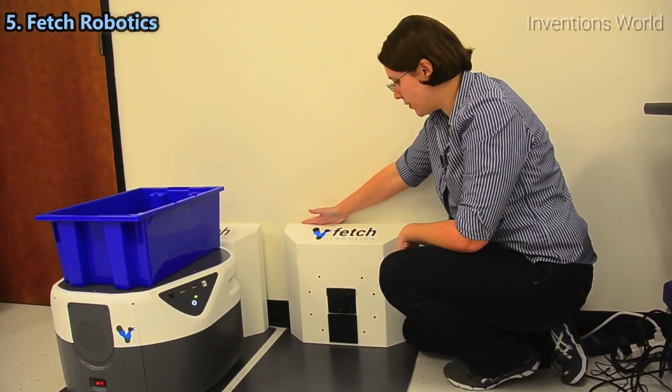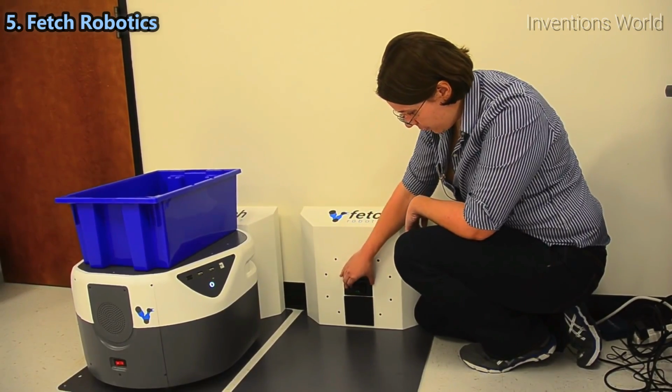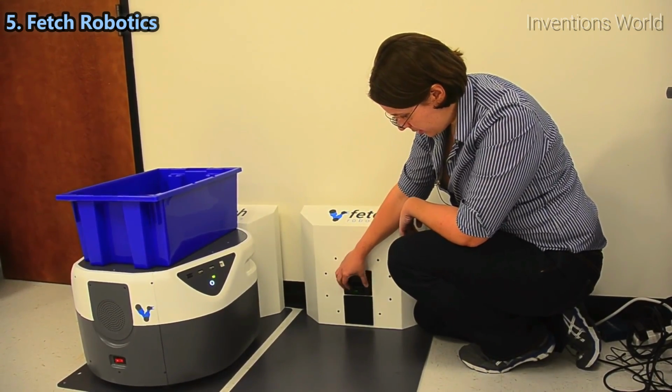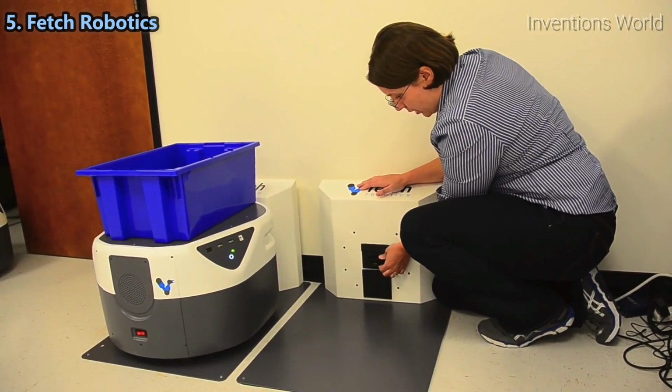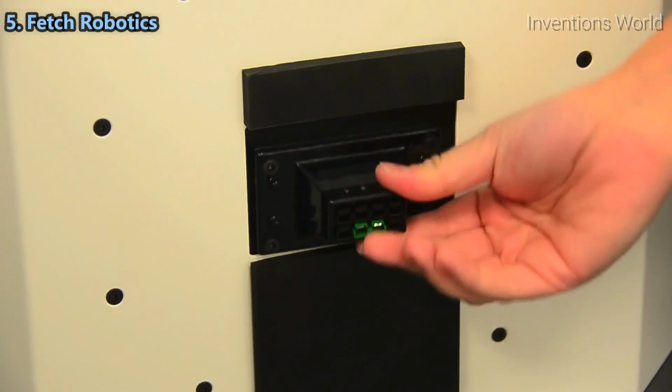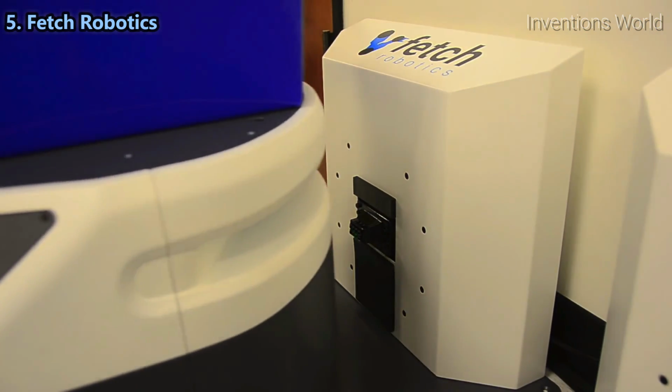This is the Fetch Robotics dock. It works with both the Fetch and the Freight. We have a floating robot power connector. So this connector can actually rotate, move in the plane, and allow for misalignment in case the robot doesn't come in 100% straight.